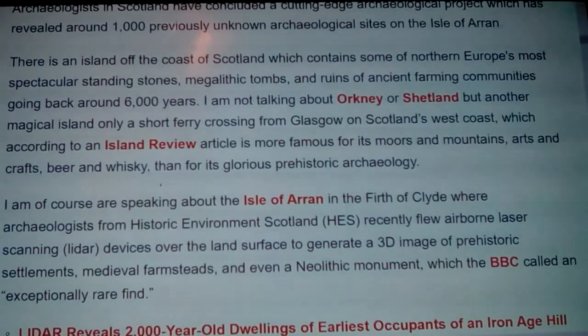I'm not talking about the Orkney or Shetland Islands that people are familiar with, but another magical island, only a short ferry crossing from Glasgow and Scotland's west coast, which according to an Island Review article is more famous for its moors and its mountains, arts and crafts, beer and whiskey, than for its glorious prehistoric archaeology. That may be about to change, though.